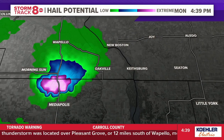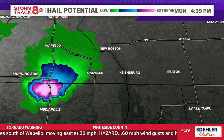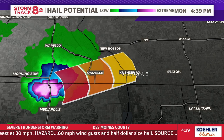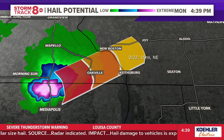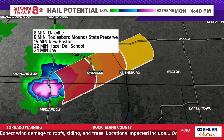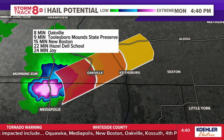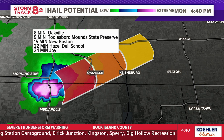So if this storm is continuing to make its way off to the north and east, like so, with this storm we're talking about, I'm going to go ahead and just maybe taking its way just out of New Boston. I'll see if I can get New Boston in here. No, but Oakville, New Boston, there's New Boston. 15 minutes, I would say in about 25 minutes or so. Probably Keithsburg is probably in that same domain as well when it comes to that particular storm.